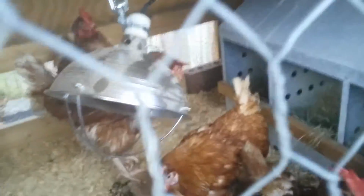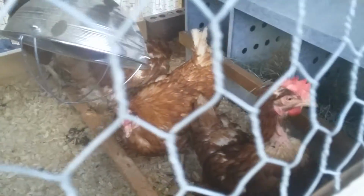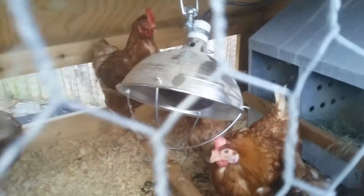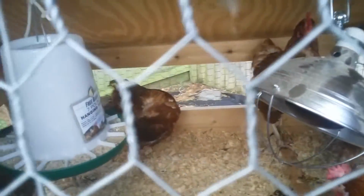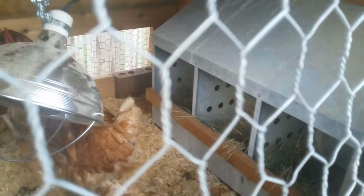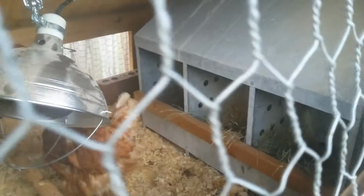Hi, ladies. Hello. We've got these girls in here. Had one in the nest box, but I don't see an egg. She was in that middle nest box, but I'm not sure if she actually did anything. I can't see all the nest box.